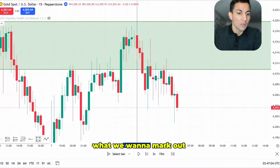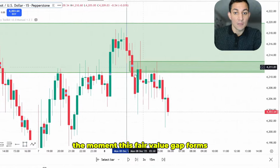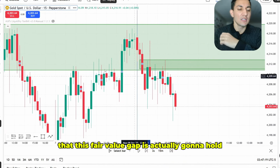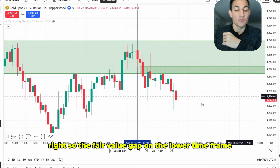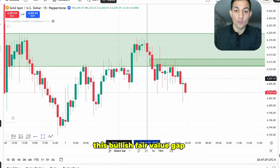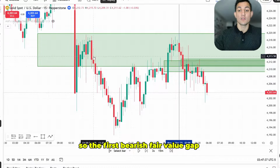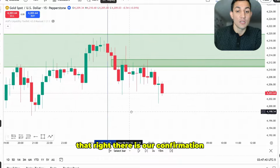What we want to mark out is this fair value gap in price action, right? The moment this fair value gap forms on the 15-minute chart or whatever time frame you're trading, that right there is smart money screaming at you that this fair value gap's actually going to hold and that there's going to be a larger reversal, right? So the fair value gap on the lower time frame is the confirmation that we're on the right side of the market, right? This bullish fair value gap, I do not care whatsoever about this fair value gap right here, because remember, this was a 4-hour bearish fair value gap. Super important. So the first bearish fair value gap that forms on the lower time frames, that right there is our confirmation that we're on the right side of the market.